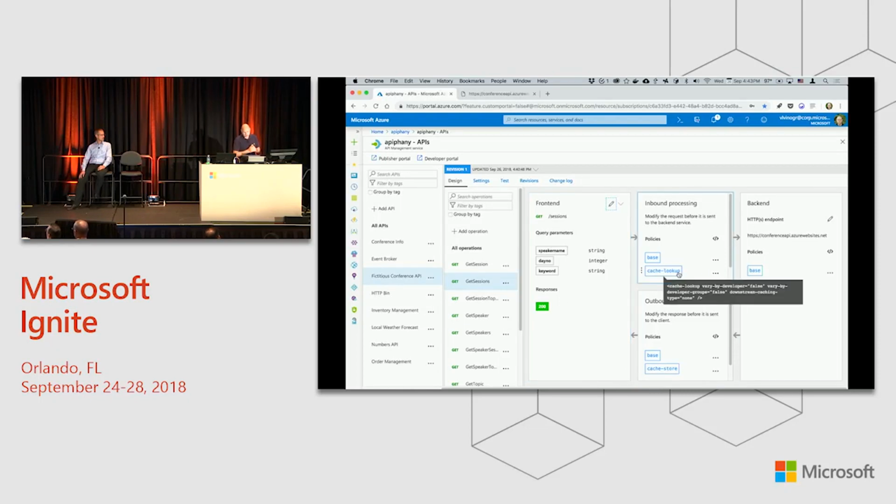So anyways, what you can see here is that there is a cache lookup policy added. This cache lookup policy sits in the inbound, and what it does is check if the cache has a response for this particular request that came in. Then this cache store policy was inserted in the outbound. That one captures the response and puts it in the cache based on the TTL that you define. So every 10 seconds, it will grab the response and put it in the cache, rewriting the one that is already there, or creating a new one. You can see the backend is essentially a conference API sitting on app service, so we forward all the requests there.